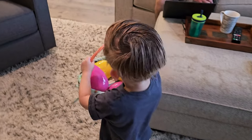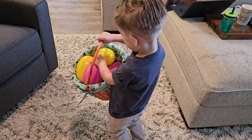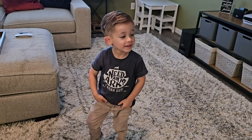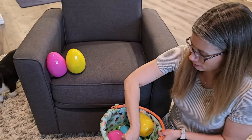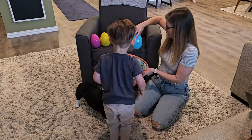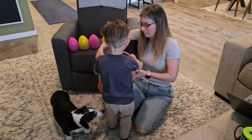Wow! I'm so glad we're here. We might need to unload those real quick. Wow, how many do you have so far? How many did the Easter Bunny say he left you? 15. Okay, so 15. Here we go. 1, 2, 3, 4, 5. Okay, you found 5 so far. That means we have 10 more to find.